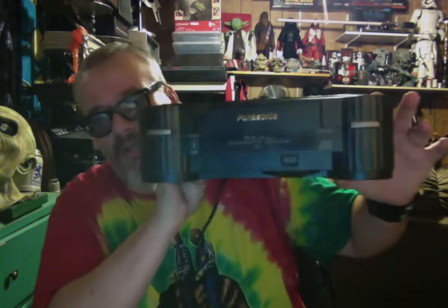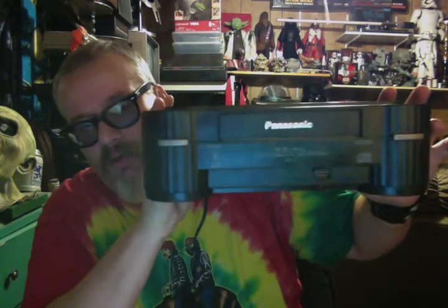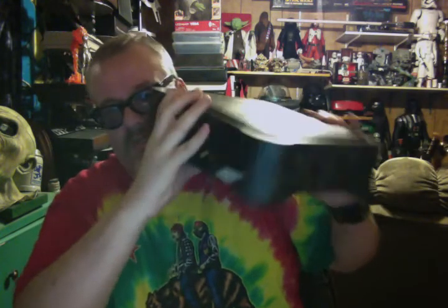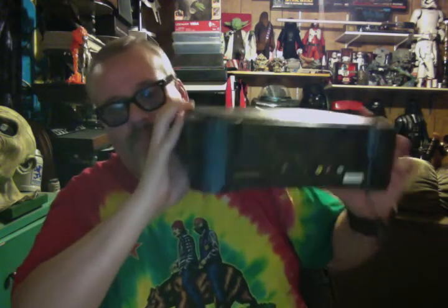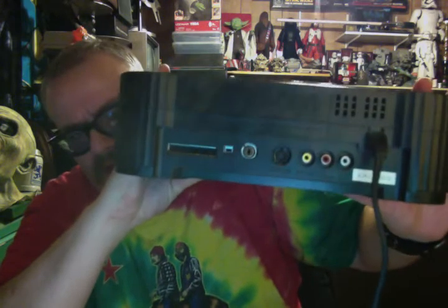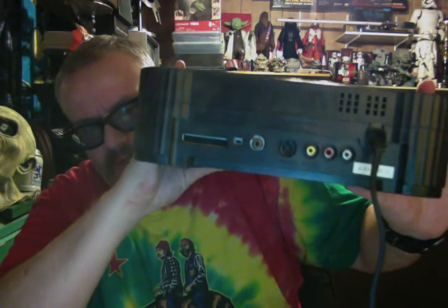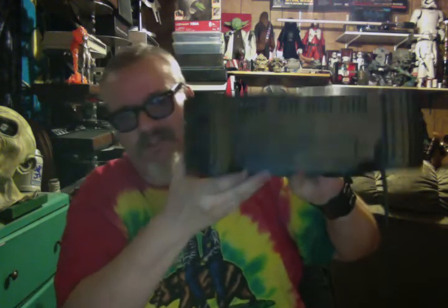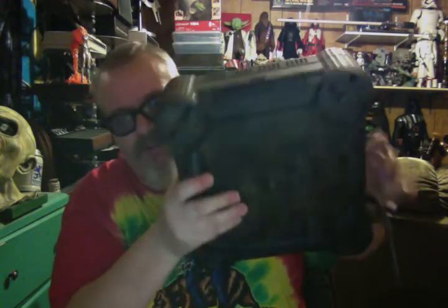Anyways, what I got here is the original Panasonic 3DO FZ1. Same, man, just really good condition, and it plays like it's new. And if only they did that on all the retro systems, to where you can just hook up any kind of cable to it instead of official ones. Just great shape.